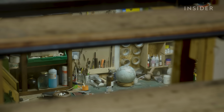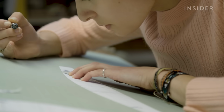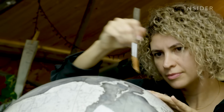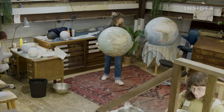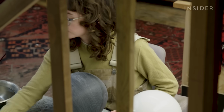Production is limited because making a globe from scratch, entirely by hand, is no easy feat. At Bellerby, it requires cartographers, globe makers, painters, and woodworkers. And the price of these globes is largely a reflection of how many the team can make without compromising quality.